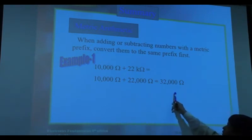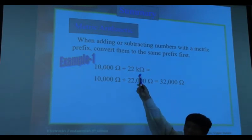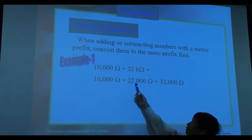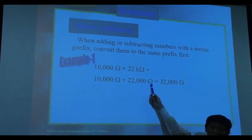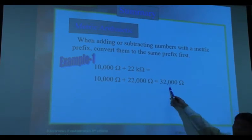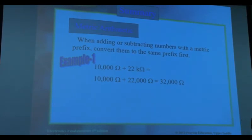So in this case, the first way is to convert the big unit kilo ohms into the small unit ohm. So 22K is 22, shift to the right by 3 times, 000 ohms. Now 10,000 plus 22,000 ohms equals 32,000 ohms. So that is the first way.